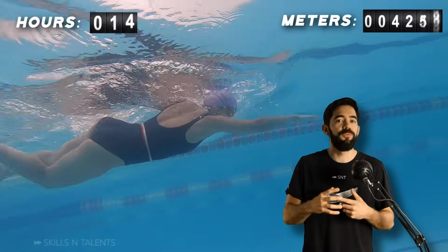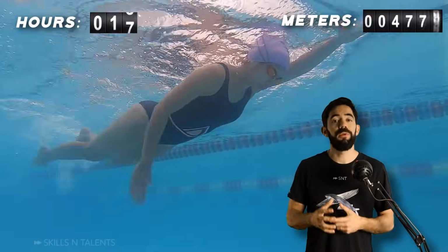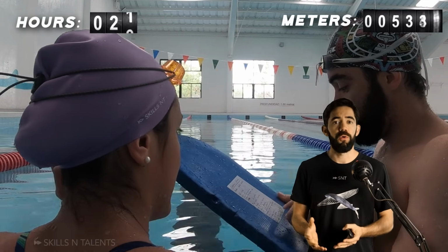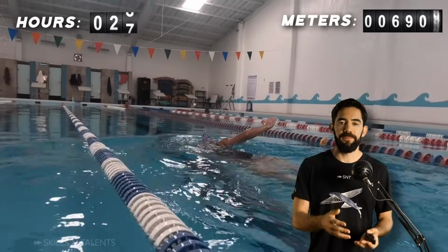Her breathing improved enough to be able to swim 25 meters. 25 meters in 30 seconds. After swimming those 25 meters, she was very tired. She had to stop and rest each time. Her goal was to swim with less effort and faster. The breathing had to continue to improve, but these exercises were no longer necessary. She had to keep practicing breathing while swimming.